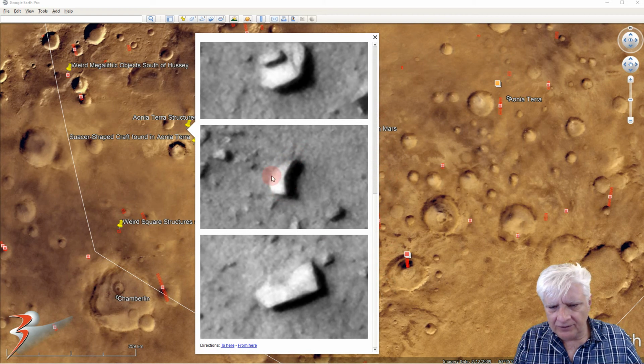Crescent shaped object, we've seen quite a couple of those on Mars as well, and this again looks like sheet metal. Get the straight edges and the right angle there. Maybe these are thin megalithic slabs.